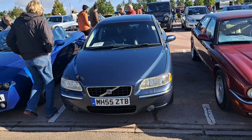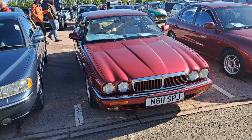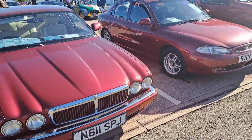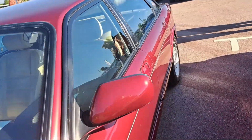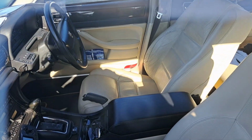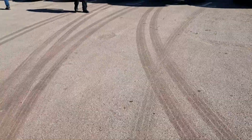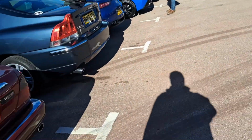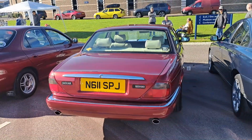But I think we'll end this on a Jaguar themed note, and yes, with a beige leather interior and wood. I do like a nice beige leather interior, viewers. These X300s are good fun. I've driven one of them. This is an XJR Sport 1995, 1996.